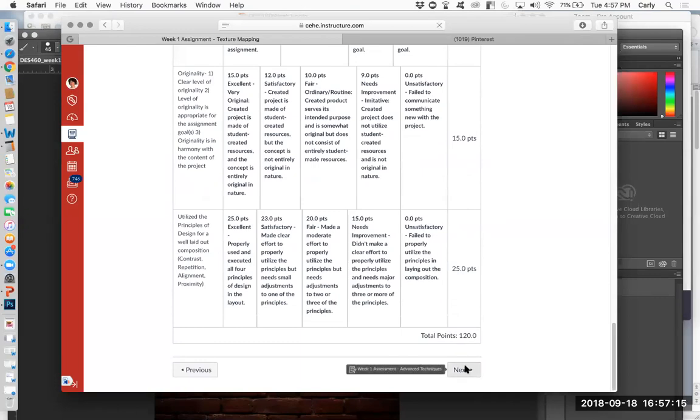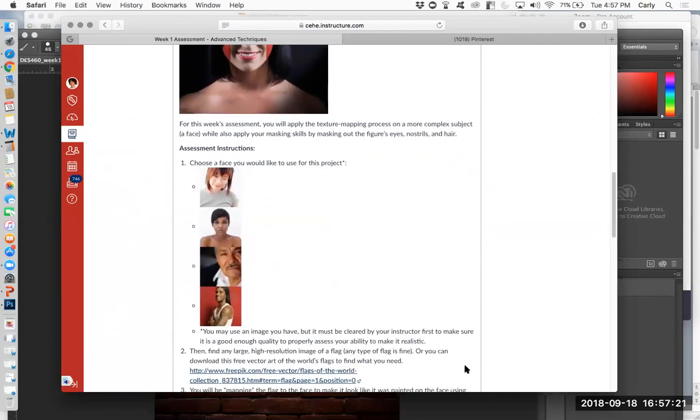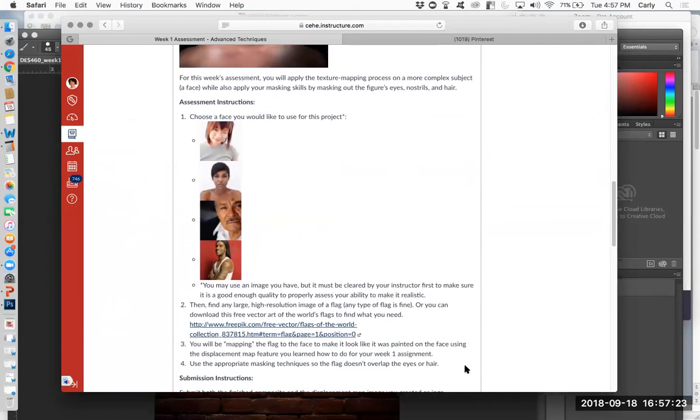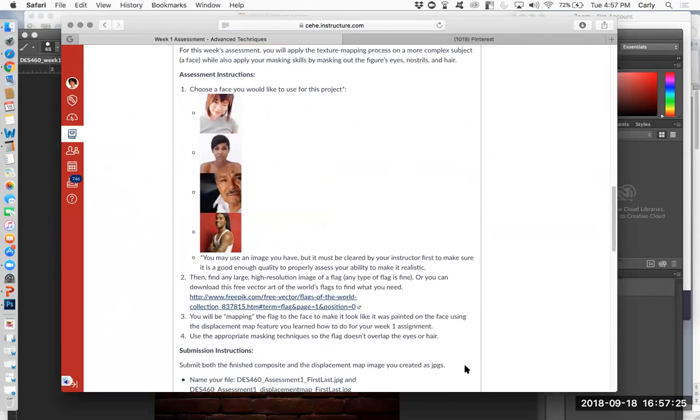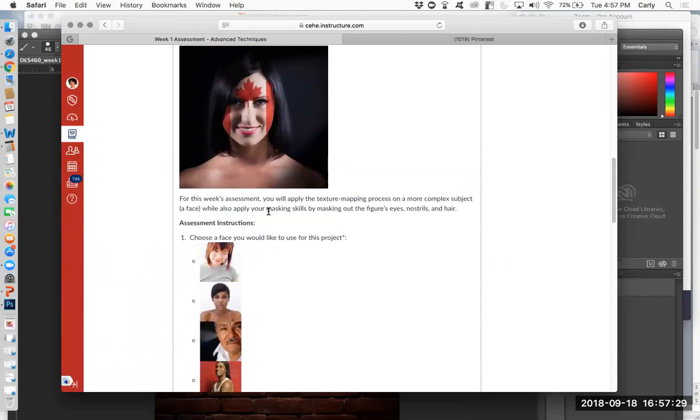And now our assessment this week is really fun. You're going to select someone's face, and then you're going to select a flag, and you're going to put a flag on someone's face, and you're going to use masking, and you're going to use shading and the displacement map to make it look like that flag is wrapping around their facial features.